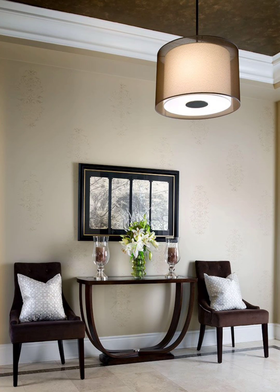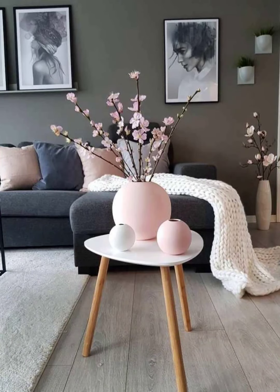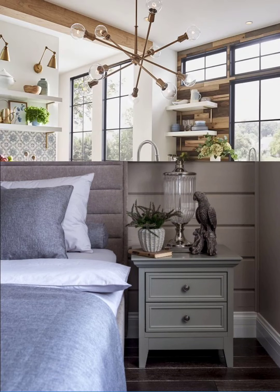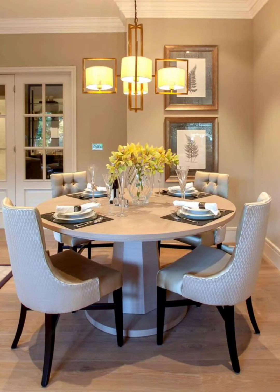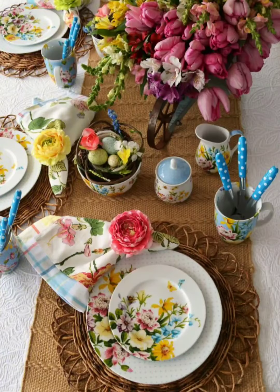We will kick off with ideas to breathe new life into your living room. Think cozy oversized throw blankets, strategically placed decorative pillows, and a stylish area rug that ties the room together. Transform your kitchen into a cottage haven with simple touches like open shelving, fresh herbs in mason jars, and a chic yet practical utensil holder.